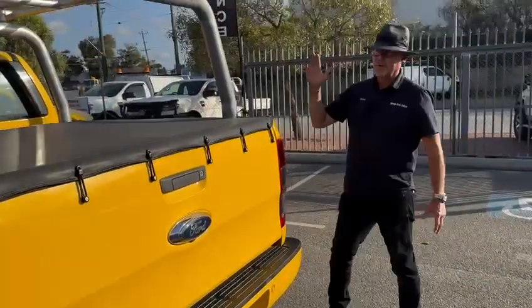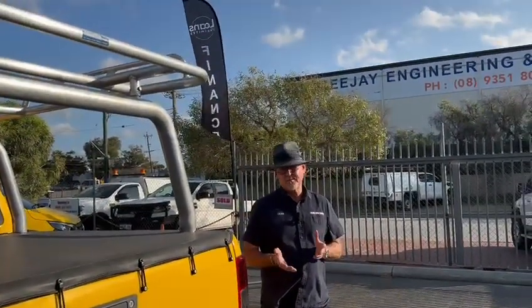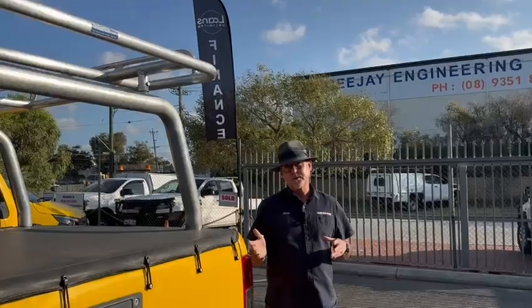But a really good, clean, tidy car, guys. If you want to get into this one with finance, we do with Loans Unlimited. We've had a relationship with them for nearly 10 years. And fantastic group. They've got over 30 lenders to guarantee to get you into the best rate.